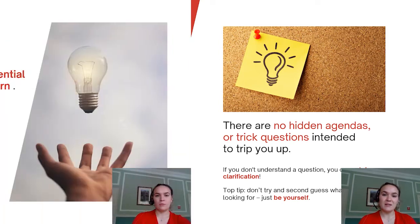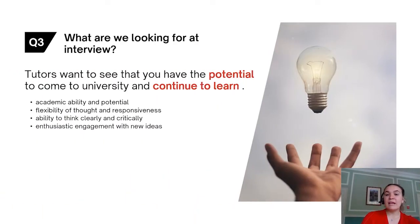Then finally, to recap what we're looking for at interview. Academic ability and potential are two of the top things that tutors will look for when you're in an interview. They want to see that you're able to take on the academic challenges that they ask of you in the interview, and that you have the potential to take on the challenges that your chosen course and the university have to offer.